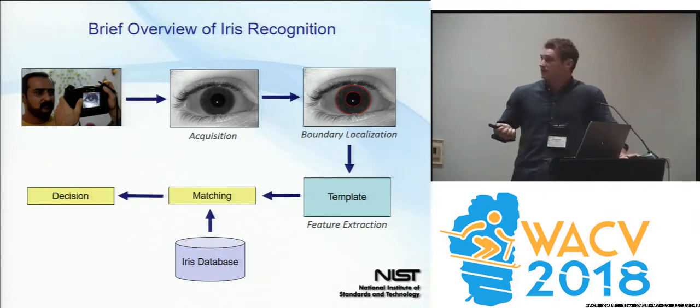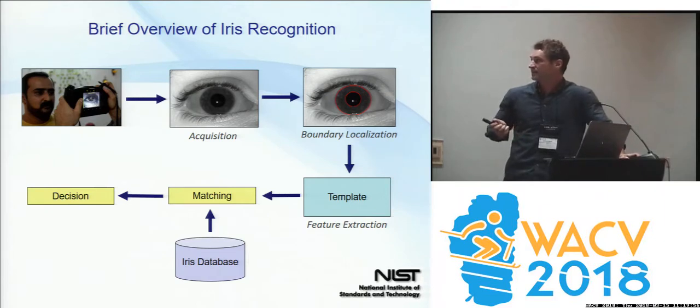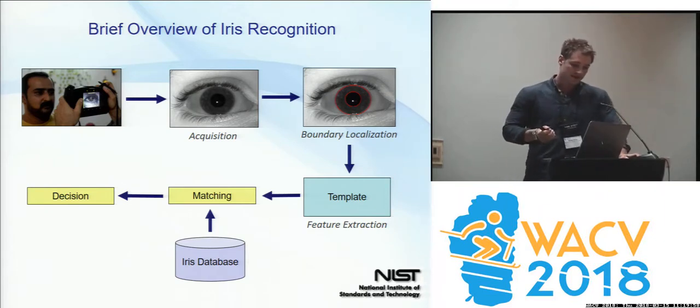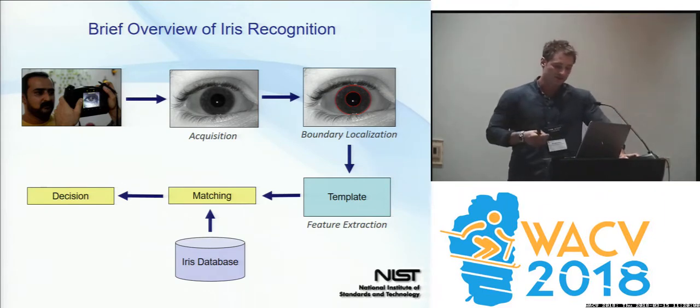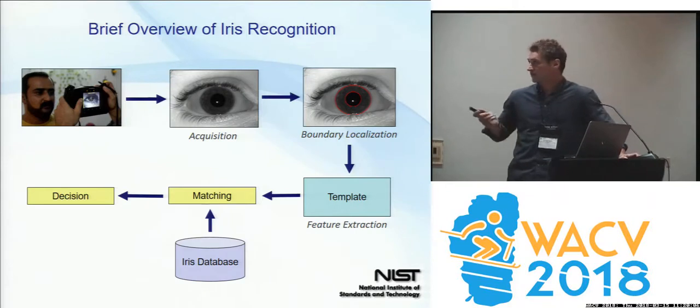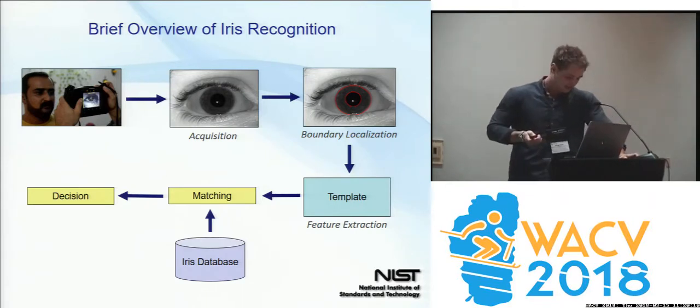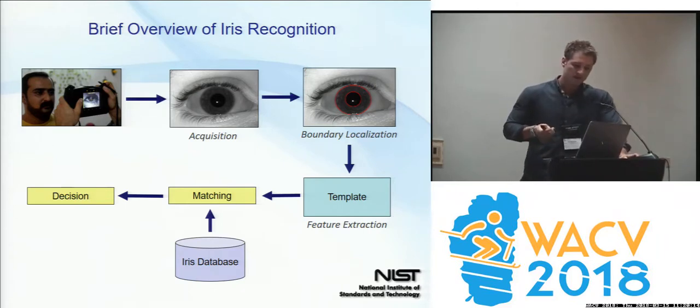And the first processing step is to localize the iris boundaries, the outer limbus boundary and the inner pupil boundary. And you tend to mask the eyelids if they so happen to trespass over the iris texture. And then you create a matchable template. After extracting the features, you use that to create a matchable template. The iris code is the most popular format, developed by John Daugman, but it's not necessarily the only one.